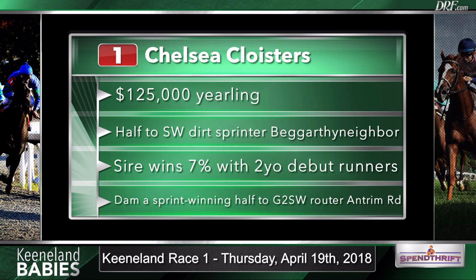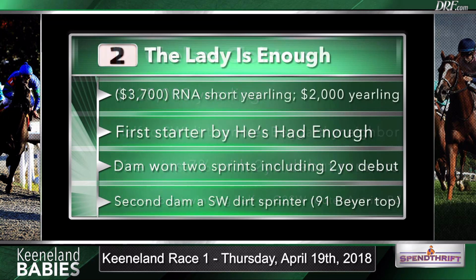The number 2 is The Lady Is Enough. This is the first starter by He's Had Enough. You'll notice by our pedigree card that there is a lot of sprint and precocity on the bottom of this family. The dam, a juvenile debut winner. The second dam, a stakes-winning sprinter with a 91 Beyer top. What can you tell us about He's Had Enough?